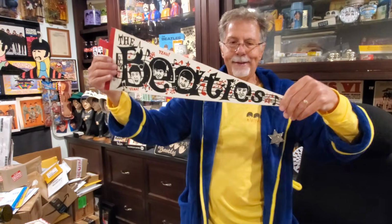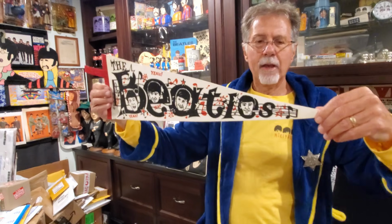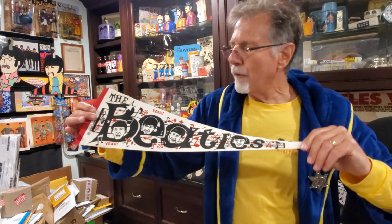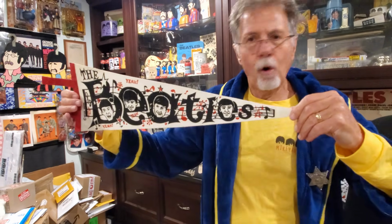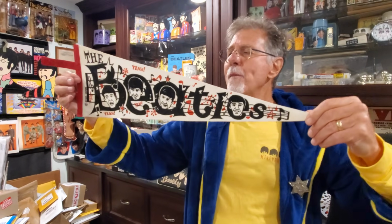Look at this banner. There are so many variations. Seen that one before? No one's seen that. Well, of course, there are collectors out there that know about all these things, but the average person watching this hasn't seen that. There are so many variations of banners. Okay? All right. So, let's see. Are there any other banners?